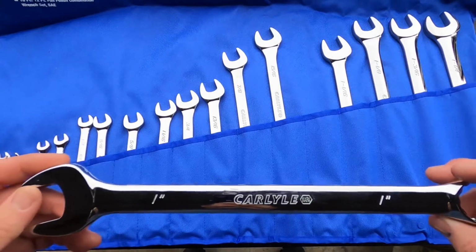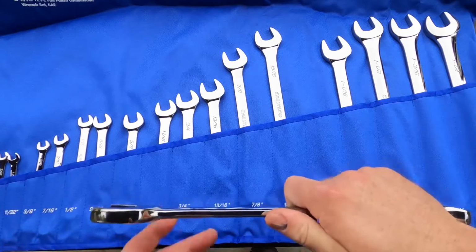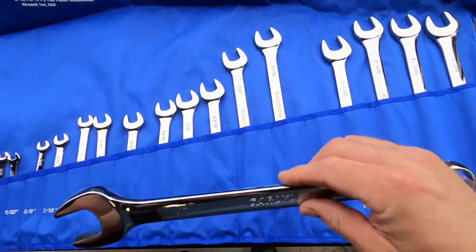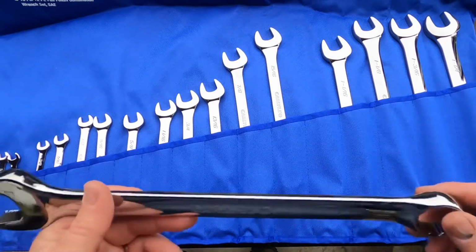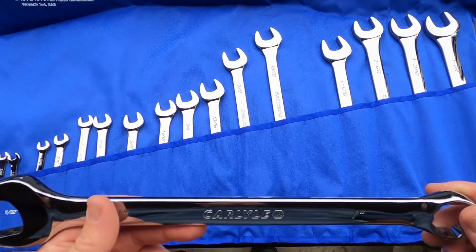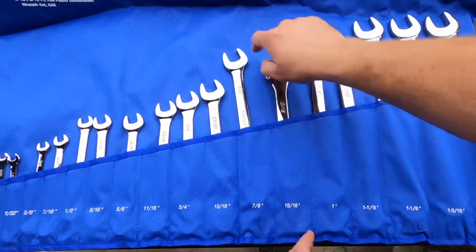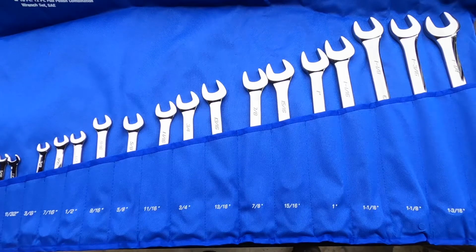Now, a lot of you will say, well, I like the thicker wrench because it doesn't really cut into your hand as much. Well, these are actually rounded. And I'm going to tell you what, if you have a situation where the wrench is cutting into your hand, put on a set of gloves. They're called mechanics gloves. They're very, very cheap. Or buy a set of motorcycle gloves. They do the same thing. They're about the same amount. They're just as good.